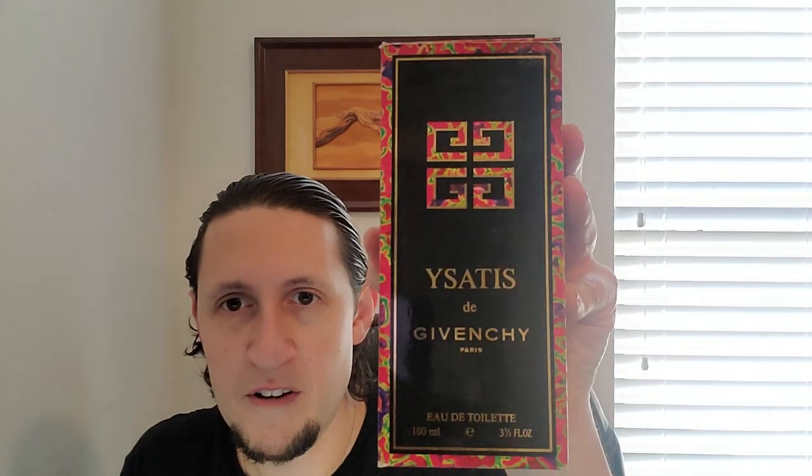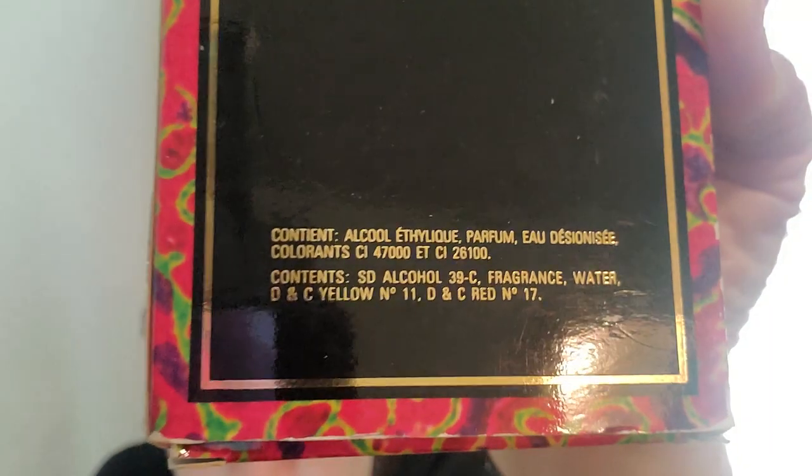Okay. Now, next is another women's fragrance that somebody told me I have to smell, I have to get my nose on, that it's amazing. I think it's a Dominique Ropion, if I'm not mistaken. Is it a Dominique Ropion? Yes, it is. 1984. This is the vintage of Givenchy Ysatis. And as you can see, it is the small ingredient list, which is what you want.